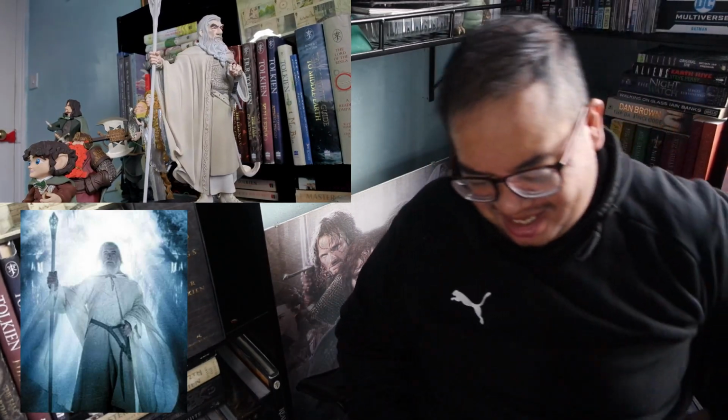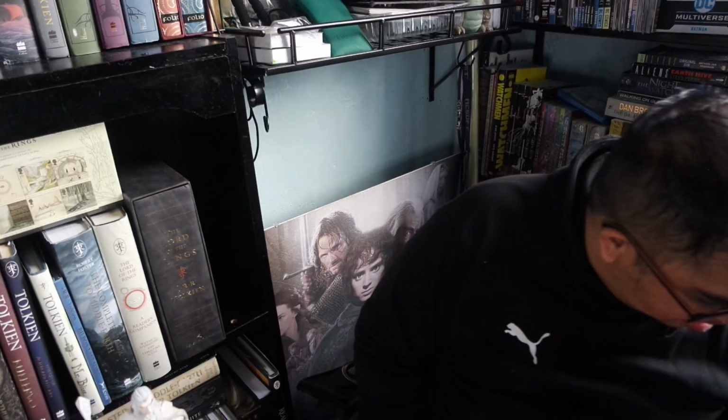It's not a horse. It's a wizard. Excuse me, charges going down. Okay, Gandalf. So there we have Gandalf. Okay, so the next one, we have a very lovely UFO figure.